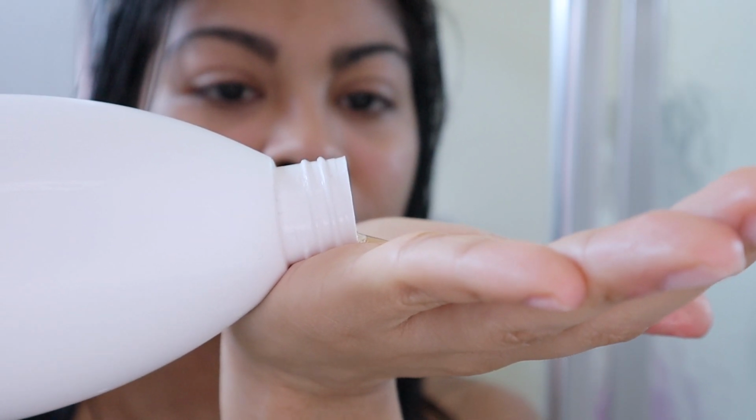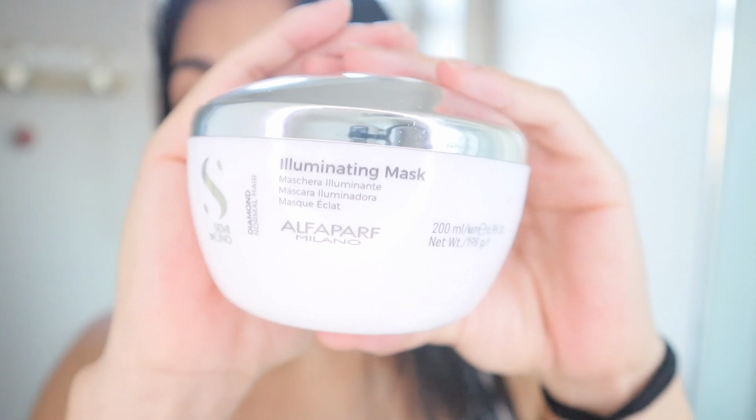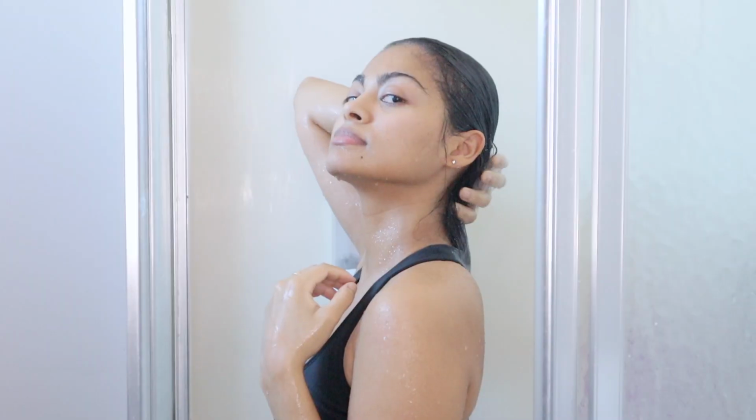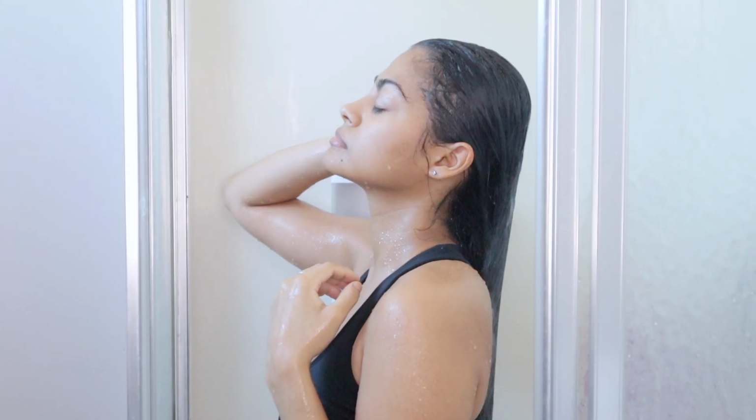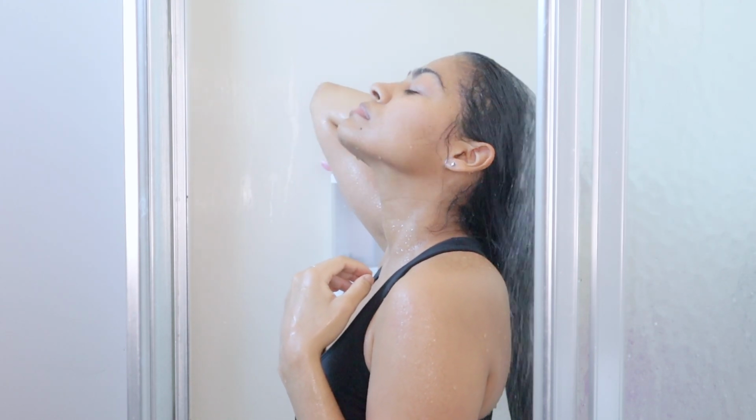Anyways, as long as you only use pure argan oil, all you need to do is to wash your hair very well with your regular shampoo, then follow up with a moisturizer, conditioner, or hair mask. Oh, and before you get out of the shower, remember to use some cold water on your hair and scalp to seal in hydration.